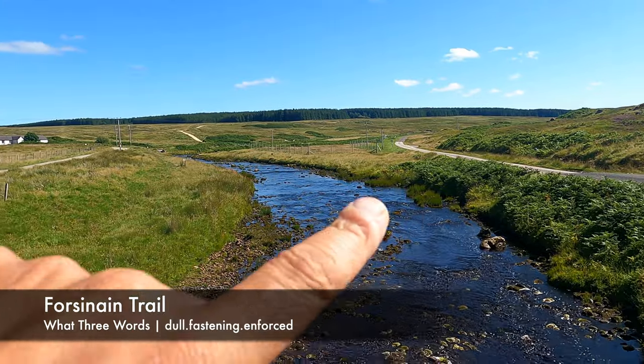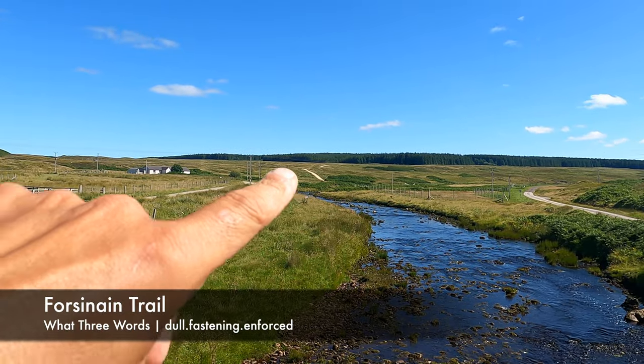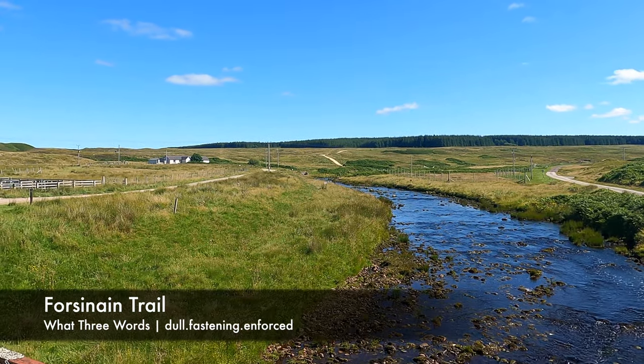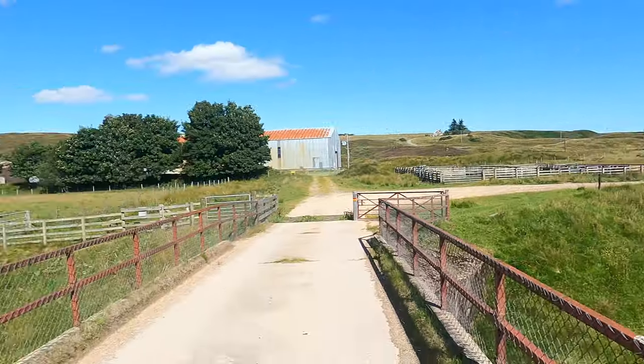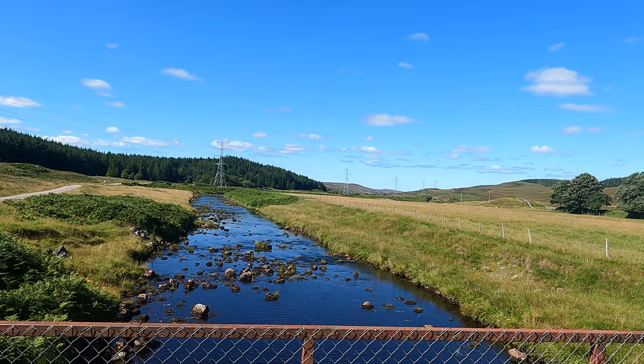So we're leaving this road now, and you might be able to just see up there the path that's going up through those trees. That's where we're going. It's absolutely gorgeous.